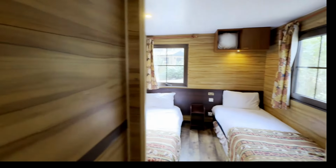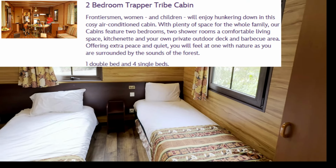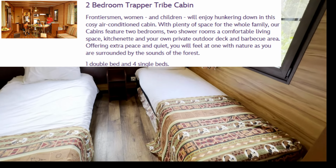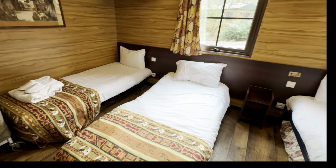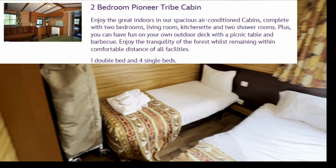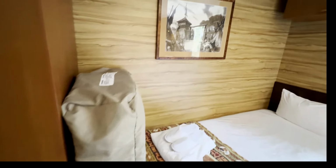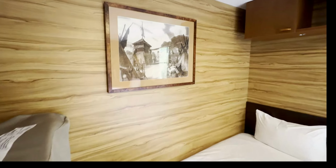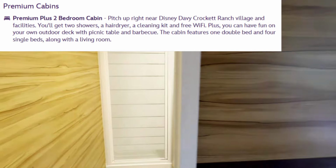At the time of recording, there are 3 cabin types. The Trapper Tribe cabin, this is your standard mobile home, but perfectly equipped for a long weekend or a long family stay. You have a Pioneer Tribe cabin. The bungalow itself is exactly the same. However, this will be much closer to the communal areas and the amenities such as the reception and pool. And finally, you have the Premium Tribe cabin.